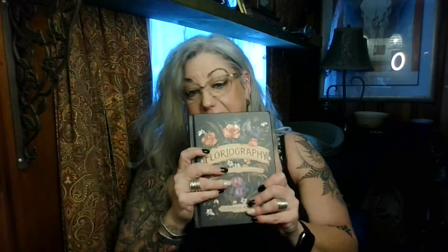Floriography by Jessica Roux. Jessica Roux is the genius, brilliant artist that created the Woodland Warden's Oracle deck that I am so in love with and utilizing fully lately. When I got the deck, I fell in love with it and I Googled them immediately and found out that they had put this book out and I ordered it that moment and frankly forgot that I ordered it until I opened the box.